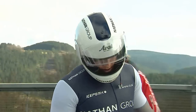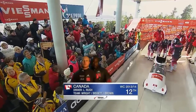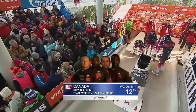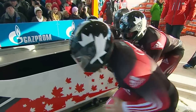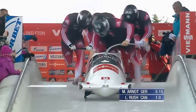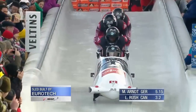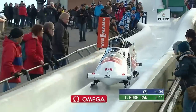Max Arndt, Francesco Fujic, Alexander Zubkov, the top 3 in the first heat. Now Lyndon Rush of Canada, he tied with his teammate Justin Cripps for 8th position yesterday. He was in 5th at the end of the first round. Was he the top Canadian? I think he was the top Canadian, or Cripps was. Yeah, Lyndon Rush came up from 10th place after the first heat.